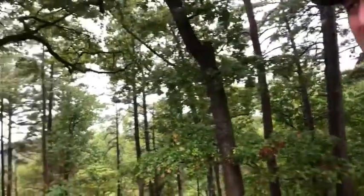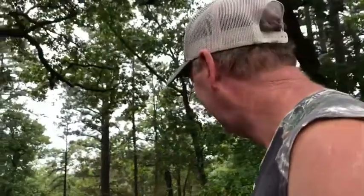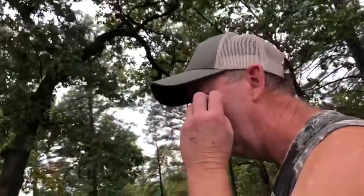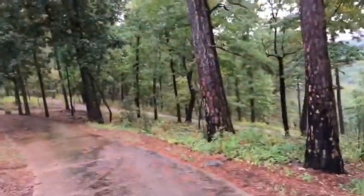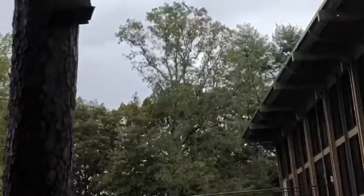So anyway, there's nothing about caves. There's no signs about caves. There's nothing. Where's the caves? There's supposed to be caverns. That means caves, right? Is that what cavern stands for? Caves? What the crap? Anyway. I got this big old fancy building out here for nothing.